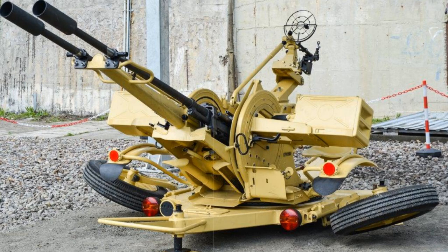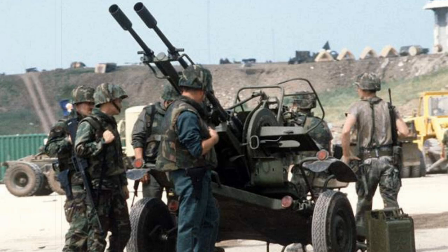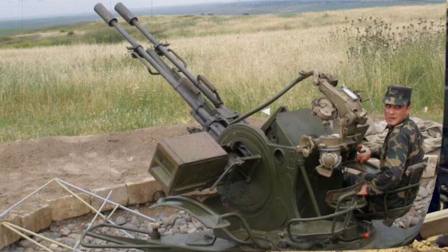The ZU-23-2 is a light, towed anti-aircraft air defense system developed by the Soviet Union in the 1950s. Design work began in the latter part of the decade and culminated with the system achieving operational status in 1960. Amazingly, the weapon has proven so sound that it is still in operation throughout the world and production continues to this day. To date, tens of thousands of the weapon type have been delivered across the globe and evolved into other useful variants and modernized when possible.